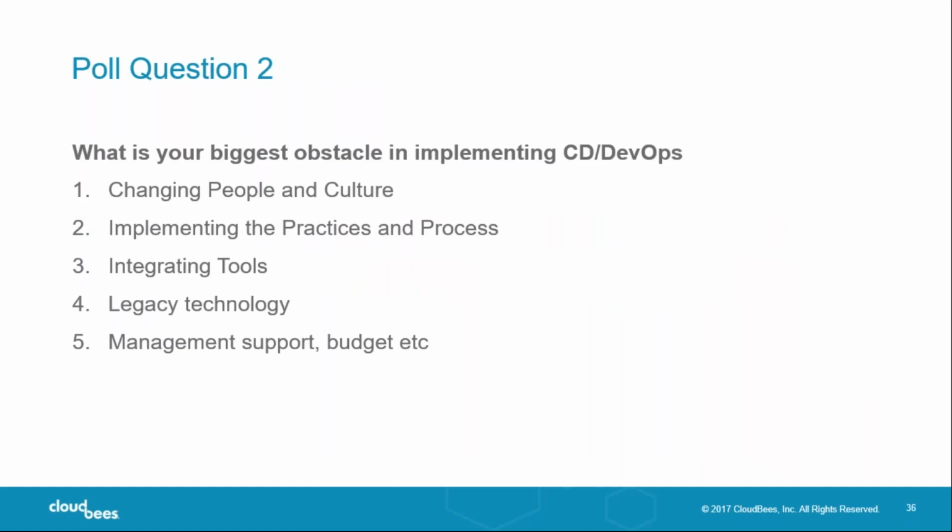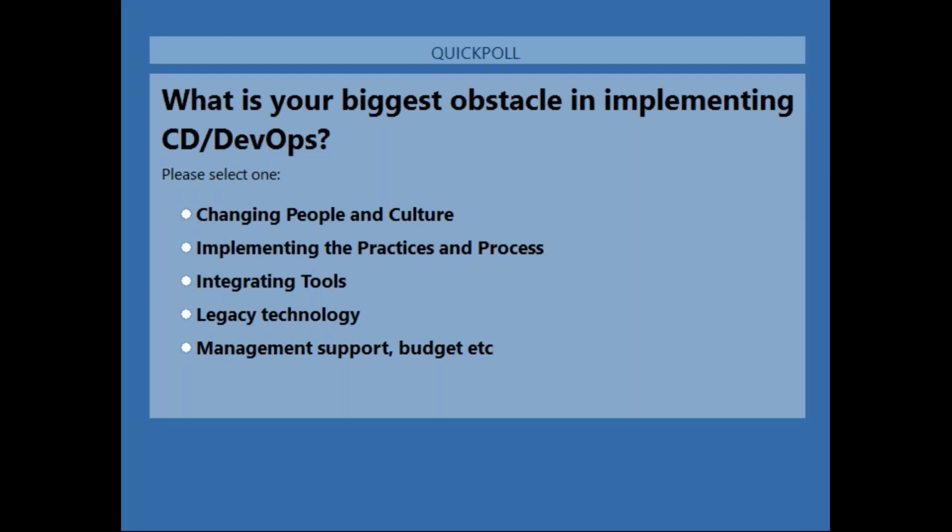Now, to give you guys a quick break from hearing me talk, and to help me get some more information about your world, I'd like to conduct another poll, and it'll be coming up in a moment here. The poll question here is, in your experience, what is your biggest obstacle in implementing continuous delivery and DevOps, either individually or in your organization?